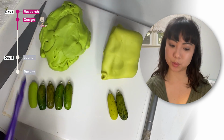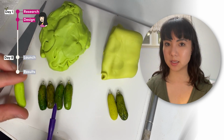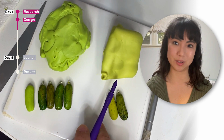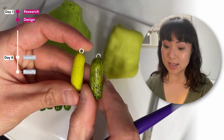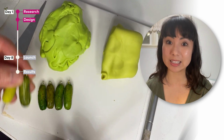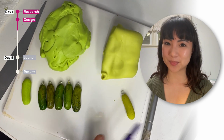The next day. Okay, color update. This was the original first color that I made, and this is what it looks like baked. And this is the new clay color, which I'm really happy with. So definitely a little bit more pickle looking. And here's what it looks like with the new paint that we got. So I'm actually super, super happy with that color combo. And I think it is the right shade of pickle for me. So that's super exciting. Honestly, mixing colors is for me one of the hardest parts with designing a new product.